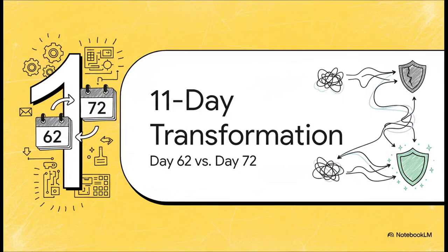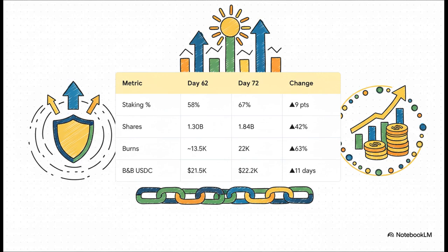To do that, we're going to compare where the protocol was right before the stress cycle kicked off on day 62 to where it is today on day 72. And this before and after snapshot, well, it reveals a pretty fascinating transformation. Okay, this slide right here tells a really remarkable story. Just look at every single key metric: the staking percentage, total shares, the number of tokens burned, even the USDC and the buy and burn pool. Not a single one of these defensive metrics got weaker. In fact, under some of the most intense pressure imaginable, every single one got significantly stronger.